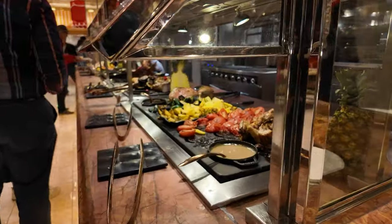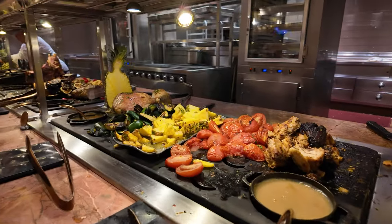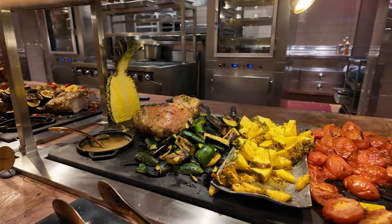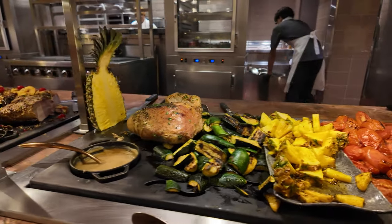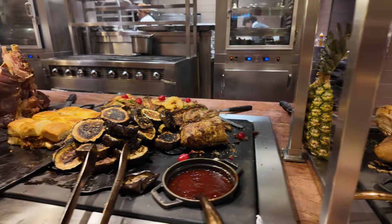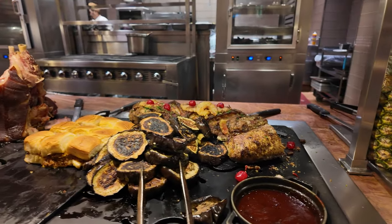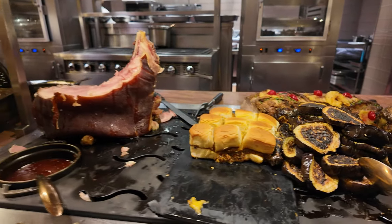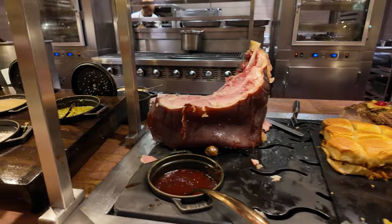Down here we have some rotisserie chicken. Ooh. Very nice. It's supposed to be a banana barbecue chicken, but mostly pineapple in the middle here. And some roasted turkey breast. Looks very good. There's some slow roasted kurobuta pork loin. That looks really good. Some pork sliders. It looks like little pork sliders, yes. And a honey glazed ham.